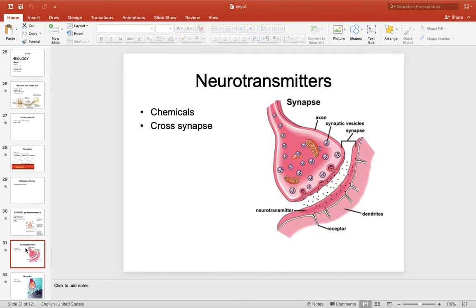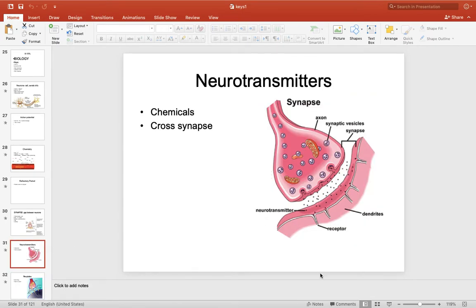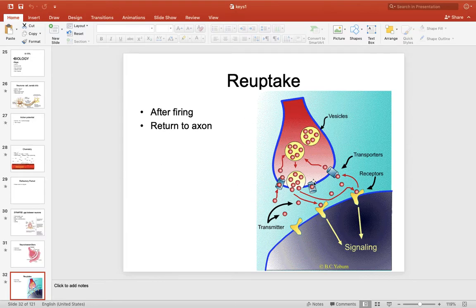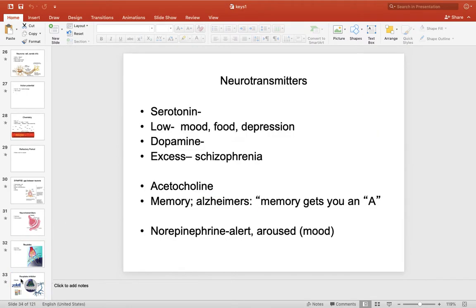Reuptake is after a neuron fires, the neurotransmitter will go back to the original axon, and that process is called reuptake. Here you can see it. Neurotransmitter goes here. Reuptake, it will go back to the original neuron. A reuptake inhibitor blocks that reuptake, and that's a lot of antidepressant medications. A serotonin reuptake inhibitor will increase your serotonin and mood.